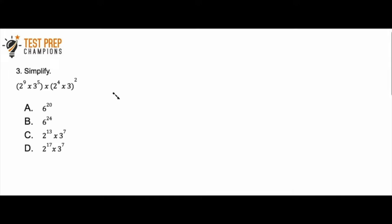So the first thing that I would want you to realize here is that if we pay attention to this second set of parentheses first, we're going to look at the exponent here. So we have 2 raised to the 4th power. The exponent is 4. Our base is 2. And we can take this 2 and we're going to multiply 4 by 2.